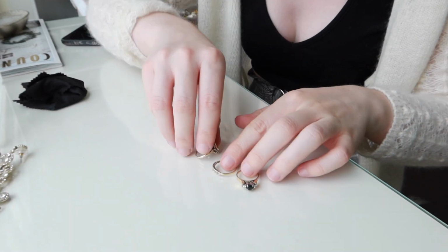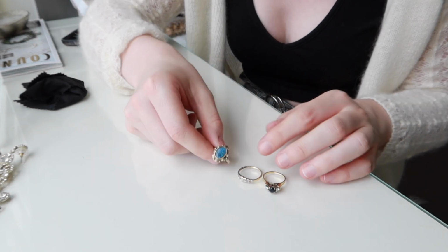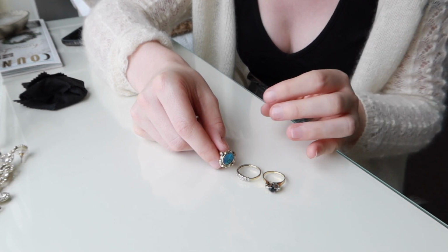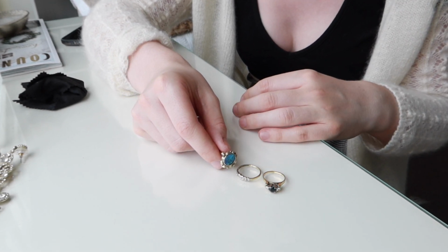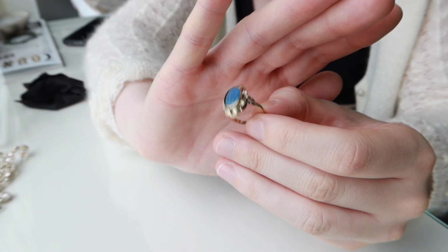And then these three rings that I often wear that you guys really love, these are vintage rings from my grandma. My grandma is still alive, but every time I see her, she gives me a new ring. It's like she's just making sure that I get my inheritance essentially from her in advance. So this is probably my favorite ring that she's given me.